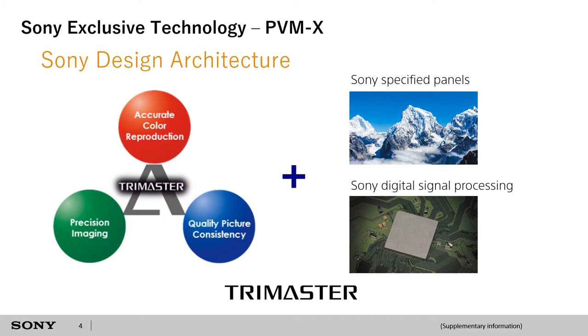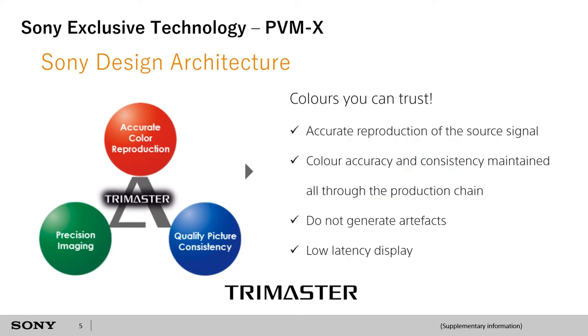This is made possible with the use of Sony specified panels together with Sony digital signal processing, which optimizes algorithm for each panel, corrects temperature stability, and in turn ensures color reproduction accuracy in low light. With TriMaster architecture, our monitors are capable of accurate reproduction of the source signal while maintaining color accuracy as well as consistency through the entire production chain, which is a very important requirement for most users. Users are also assured that there are no artifacts generated and a low latency display.